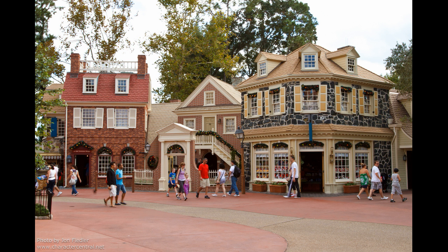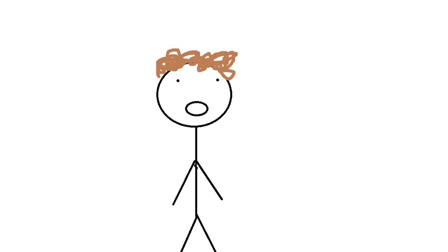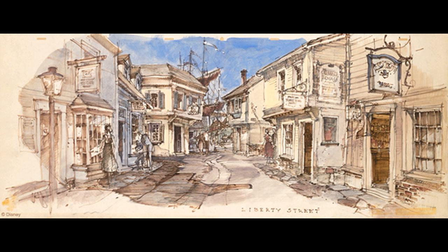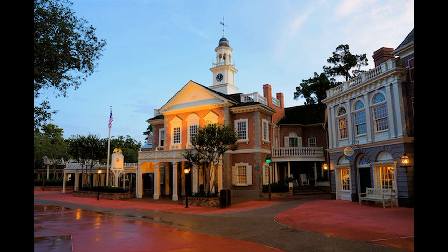They'd have the Glassblower's shop, you know, the Liberty Tree Tavern, a silversmith, all the fun stuff that we love here. Except for the Christmas shop. Where am I supposed to get my Hatbox Ghost Nutcracker? I digress though. This would have been a really cool part of Main Street that I'm kind of sad they ended up cutting out, but I guess it wouldn't make too much sense with the theming, having, you know, Market Street being 300 years in the past.